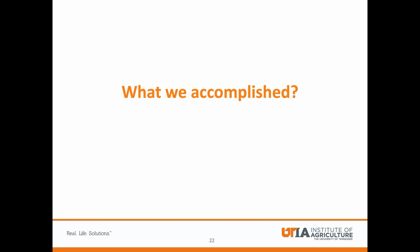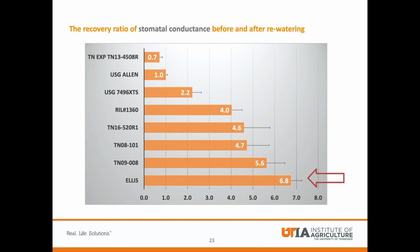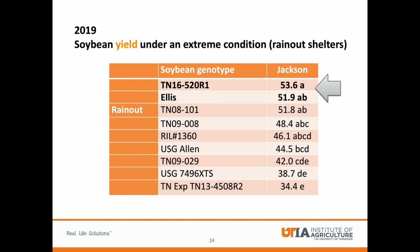All this stuff we did, what did we really accomplish? Did we accomplish anything? Well, we noticed some really big differences in the recovery ratio of stomatal conductance between Ellis again and those drought-sensitive genotypes. So we're really seeing some big differences in the stomatal conductance over the season between those different varieties. Also, last year and the years before, we've noticed big differences in yield when the soybeans are grown under the extreme drought conditions. Ellis and also its sister line continuously yield higher under the extreme drought conditions than some of those other drought-sensitive lines.